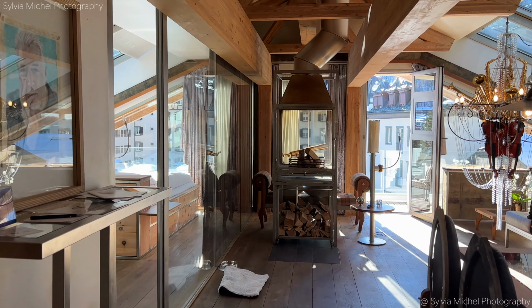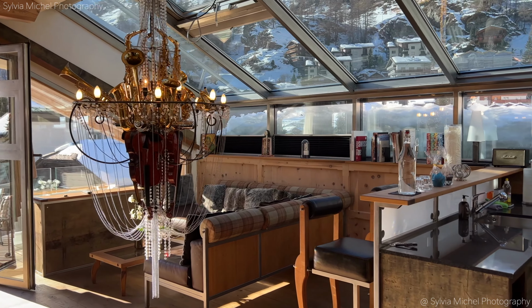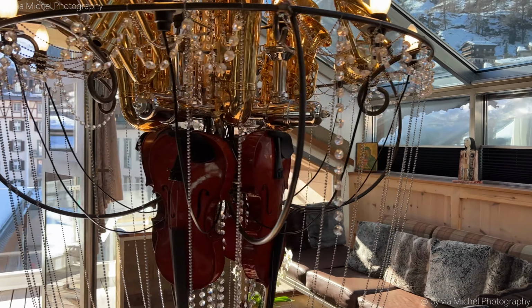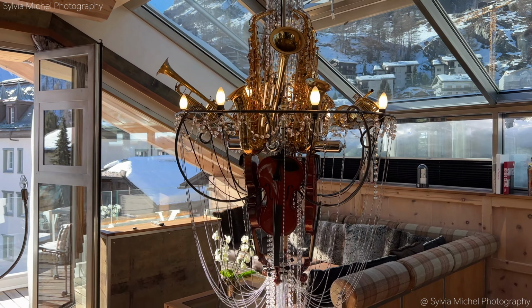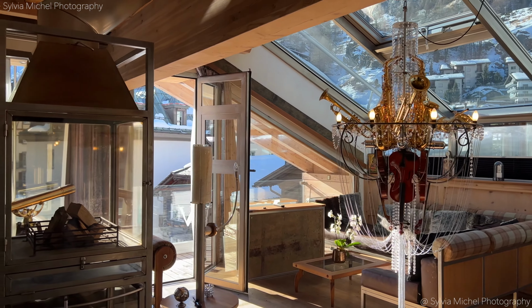Today, I show you something very exclusive. This is the Sky and Star Suite of Backstage Hotel in Zermatt. Whoa, look at all this. All what you see here is designed and created by Heinz Julen, a very famous artist and designer of Zermatt.